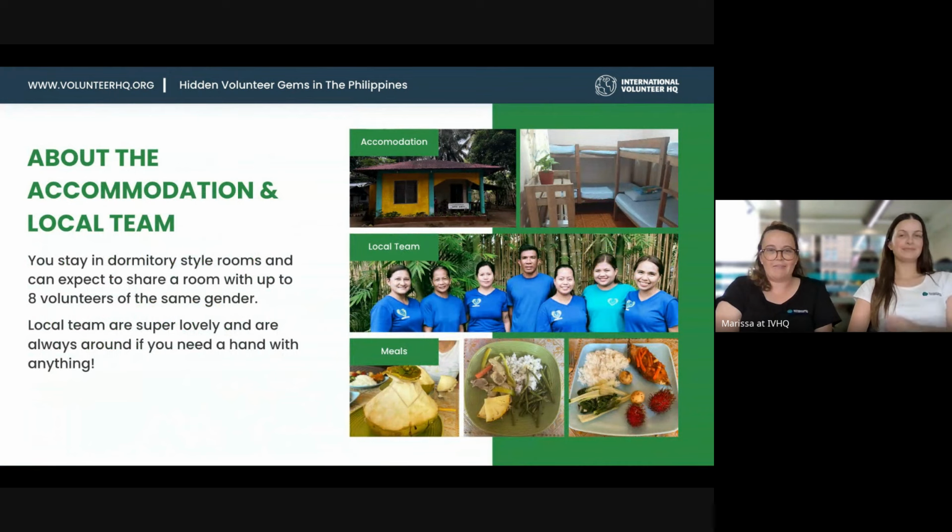So there we have the local team again. In the middle picture there. They're fantastic, very hands-on. Because the village is so small, they all live nearby. Their office is at the accommodation as well. So someone's always around if you need a hand.